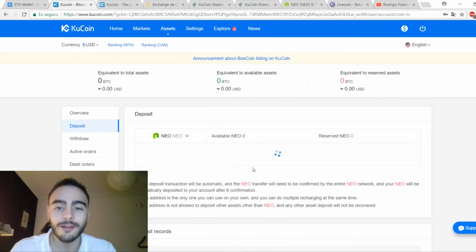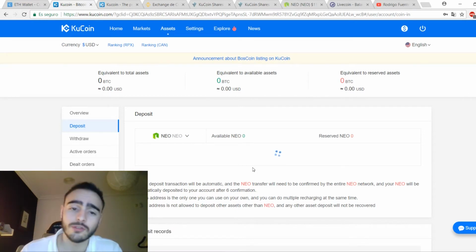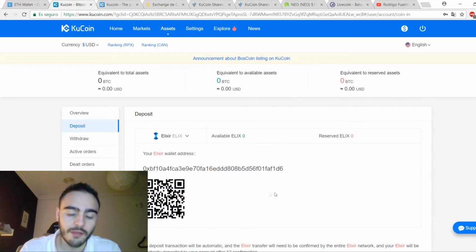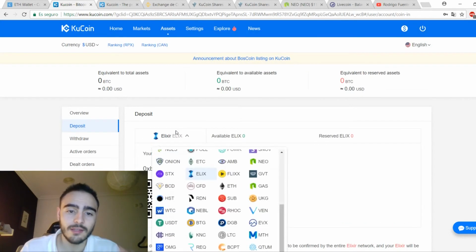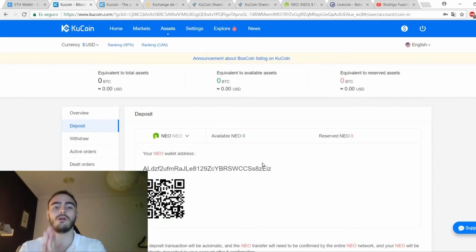What's up guys? It's been 15 minutes already since I've been waiting for my NEO address to get generated. So I've seen some other people that are having similar issues with certain coins. So as you can see, let's try some coins randomly. See that for certain coins, they give you an immediate address, but for NEO, for some reason, it's not. Oh, there we go, finally.